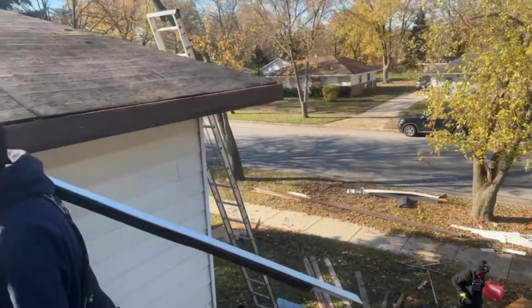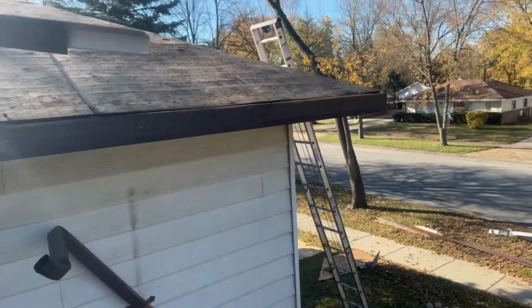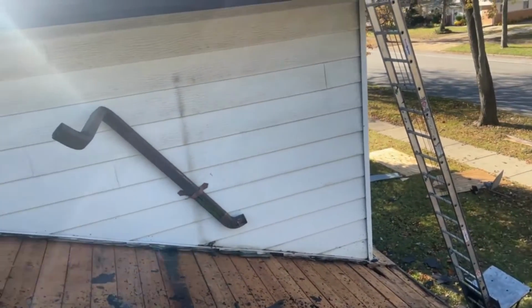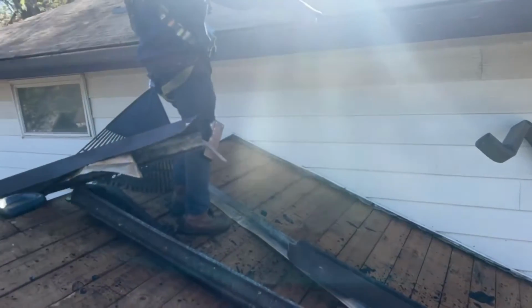So there we go, putting some gutter aprons in. Gutters will be installed on Monday, so that will be a good thing. Other than that, I will keep you posted.